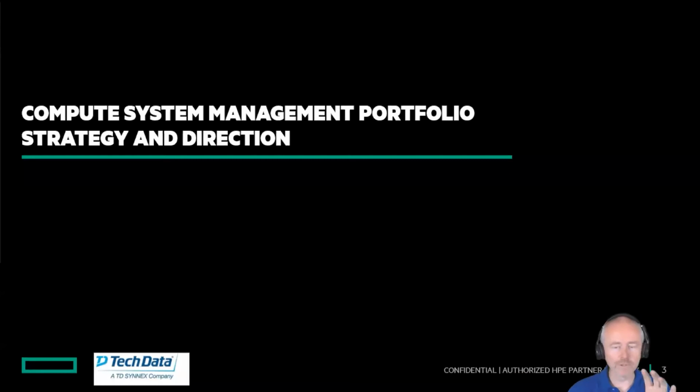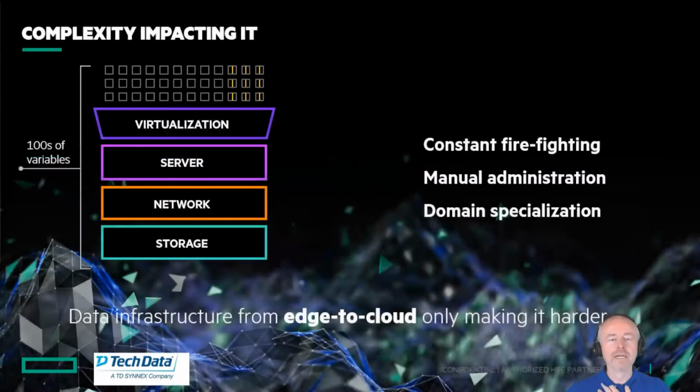Also, there are very important updates that happened in the last weeks and months. And I can tell you already of what will be coming and what will be announced in the upcoming weeks at, for instance, HPE Discover as well.